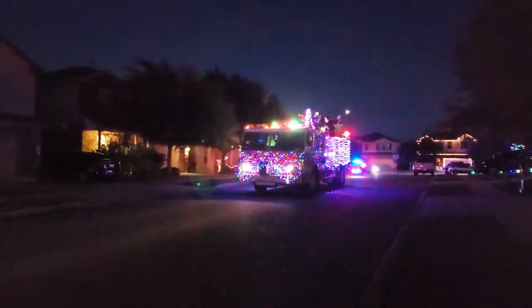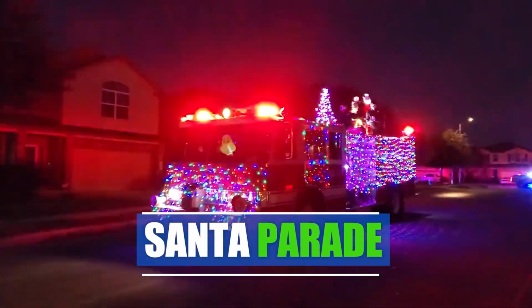Now, West Roseville has a lot to offer when it comes to community events. During the holidays, there's a Santa parade that drives through different neighborhoods. You can go onto the City of Roseville's website and figure out what their routes are so you can make sure you see Santa drive by. It's a super fun time. The kiddos love it. Santa comes around on a fire truck that's usually decked out in Christmas lights, and he's standing on top of the truck throwing out candy to all the kids.